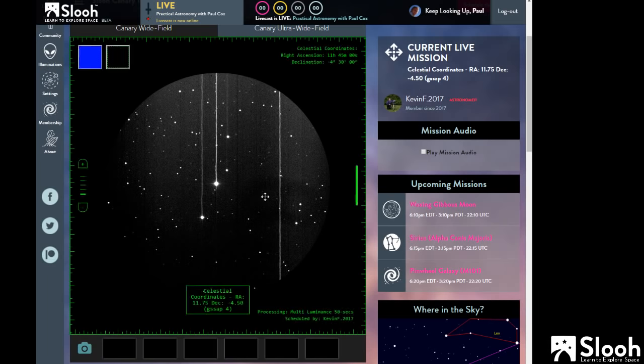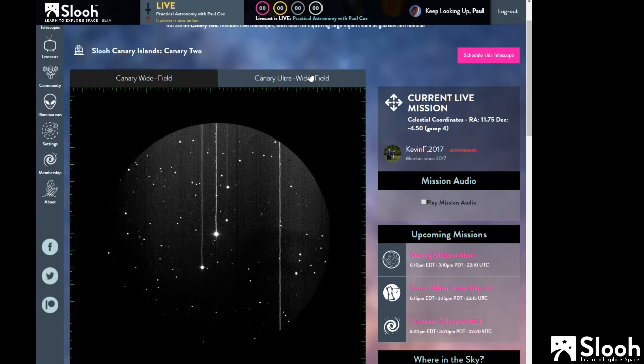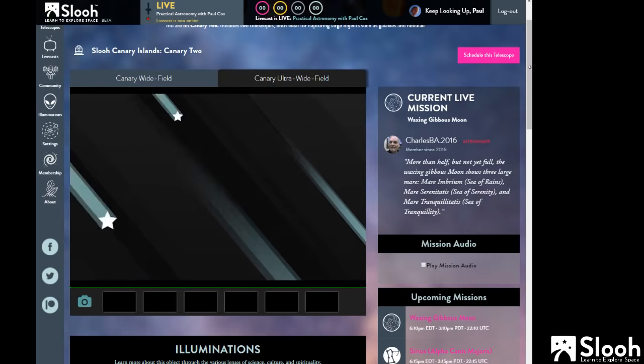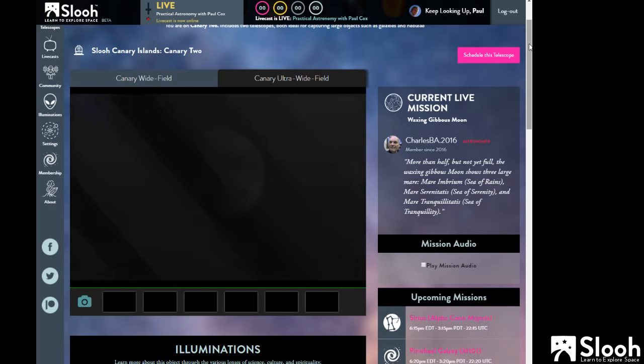That's these streak stars, and we've got a new shutter that's going to be ordered as soon as the manufacturer can lay their hands on one. But let's take a look at the Canary ultra wide field. We ought to check sky conditions.